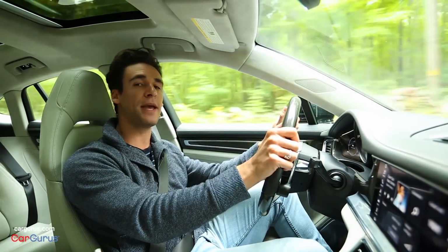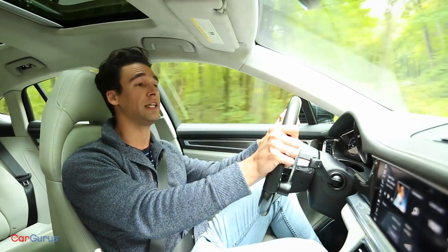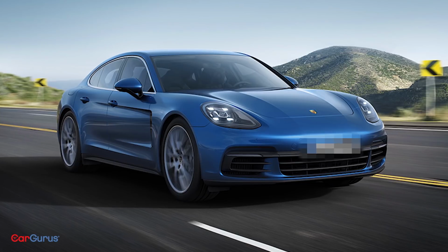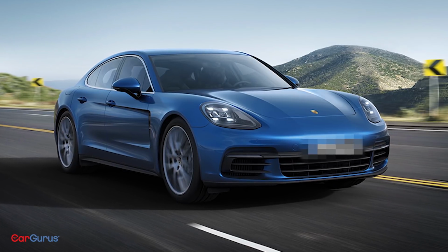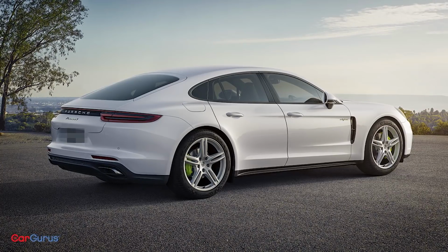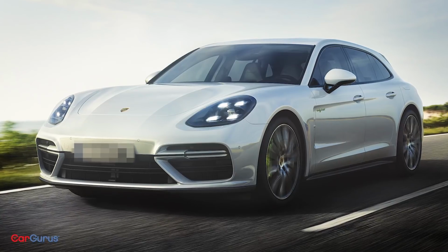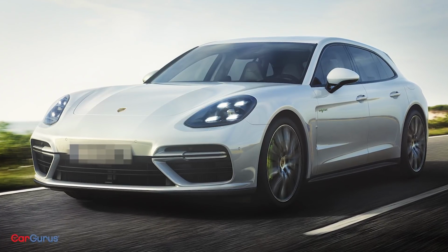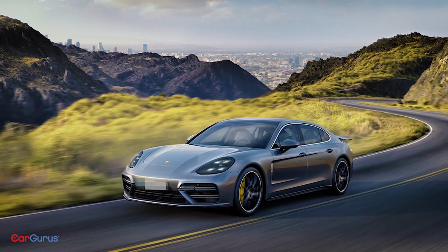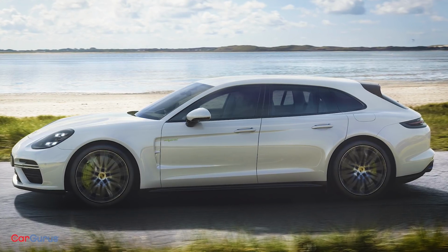The base Panamera and Panamera 4 make 330 horsepower from a 3-liter turbocharged V6. The Panamera S and 4S have a 2.9-liter twin-turbo V6 with 440 horsepower. The Panamera 4E Hybrid pairs that 2.9-liter V6 with a lithium-ion battery for 462 total horsepower. Soon, there'll be a Turbo S E-Hybrid with 680 horsepower. Don't like those? You can order the Panamera Executive, a stretch version that's 6 inches longer. Or the Panamera Sport Turismo, that's a station wagon.